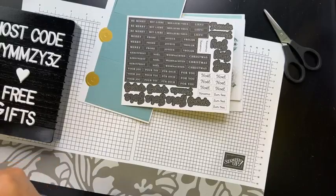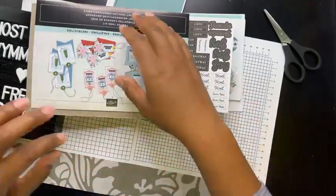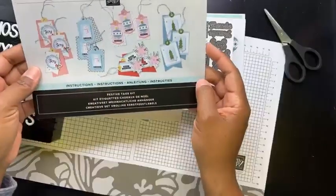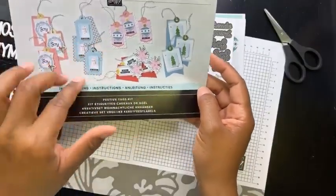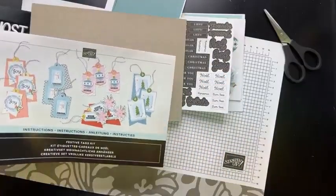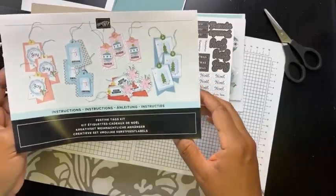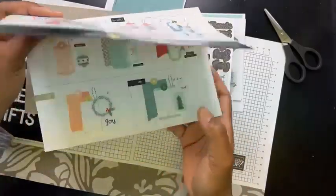So typically this kit would be $13. Y'all, $13 for a tag kit, that's just dirt cheap in my opinion. And it's beautiful. You get an instruction booklet, so it's kind of similar to Paper Pumpkin, right? But you get to see it, it's not a surprise. You get to see what you want to order before you order it. And it's on sale for $11.70.